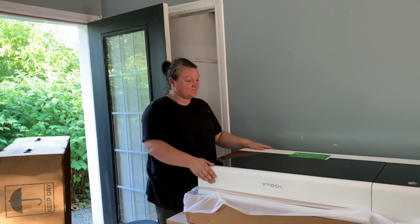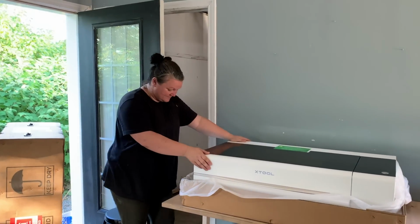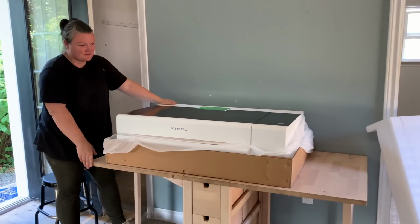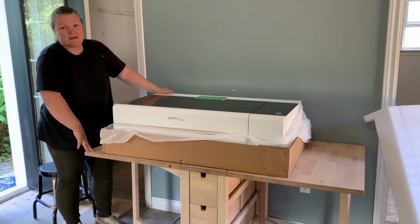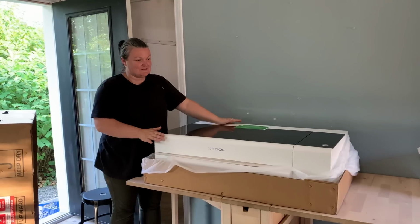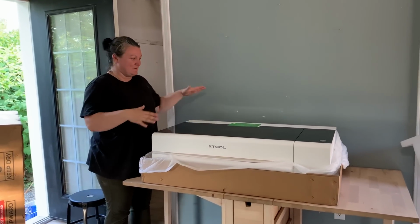You want a table that's gonna let you do bigger projects. It's a pretty heavy machine too, and these have the fanning out legs. That just makes me think that I need a little bit more of a sturdy base. I might have to build myself something to put this on, but I just couldn't wait to show you this super fun thing.